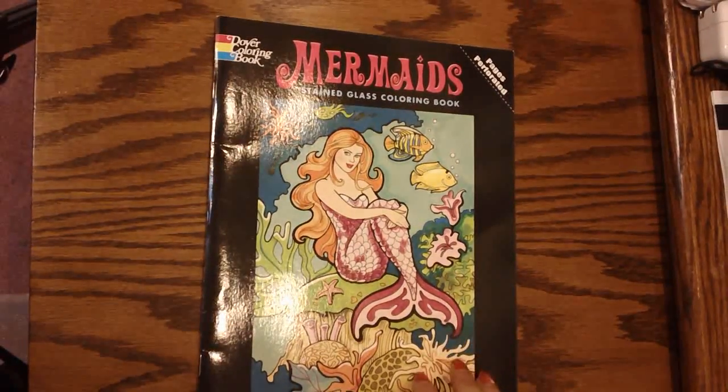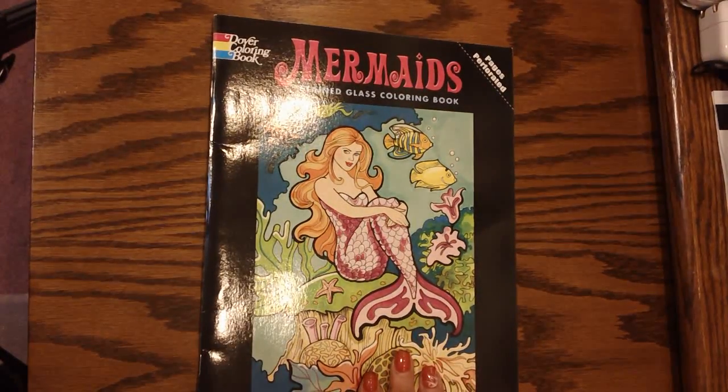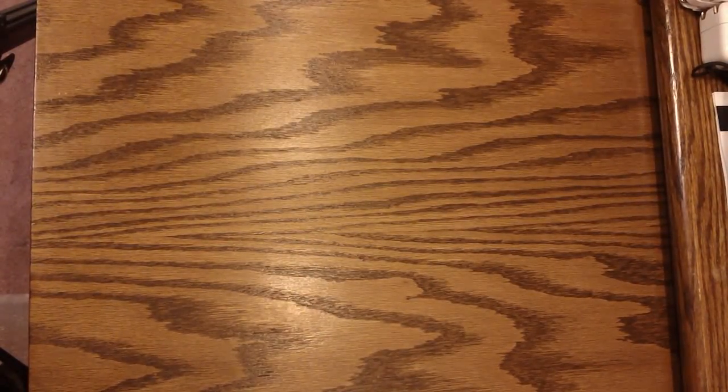So, those are the stained glass books. Now, I really like these, and I think these are going to be some good material for a color and gab, because I want to show you guys just exactly how they work, which I think you guys might enjoy. You don't really see too many videos on the stained glass books, so I want to show those to you guys.